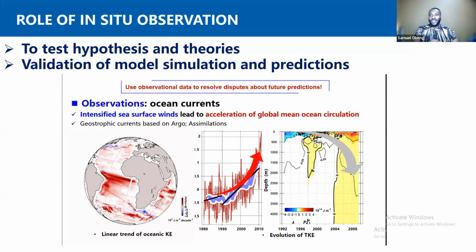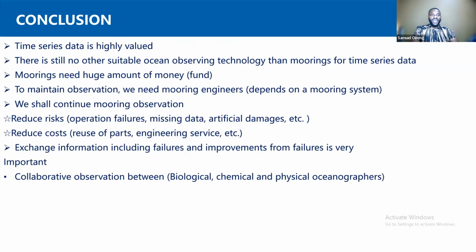So they found a common denominator between these three parameters, which helps us to test hypotheses and theories. So in situ observations are very important.